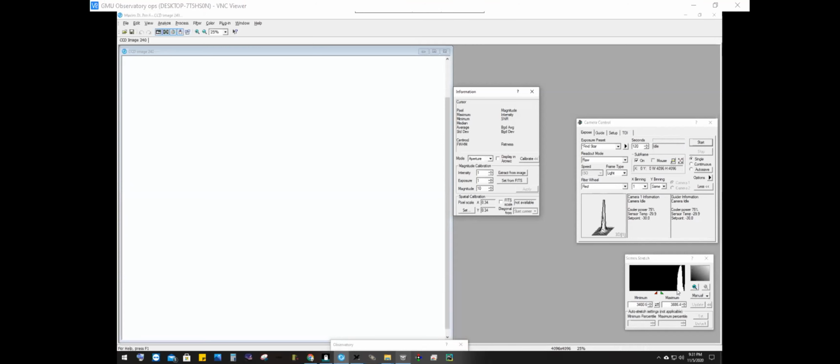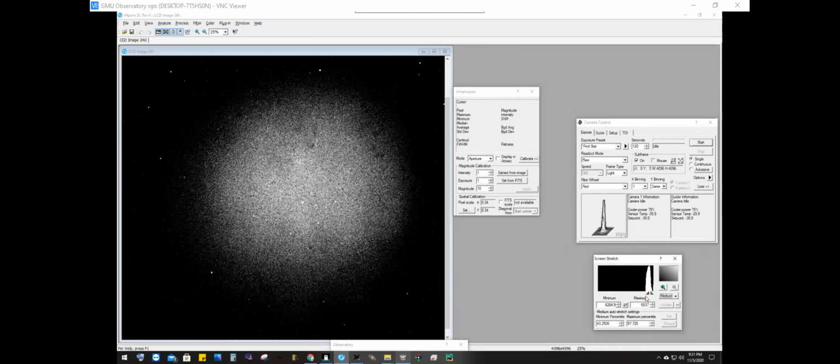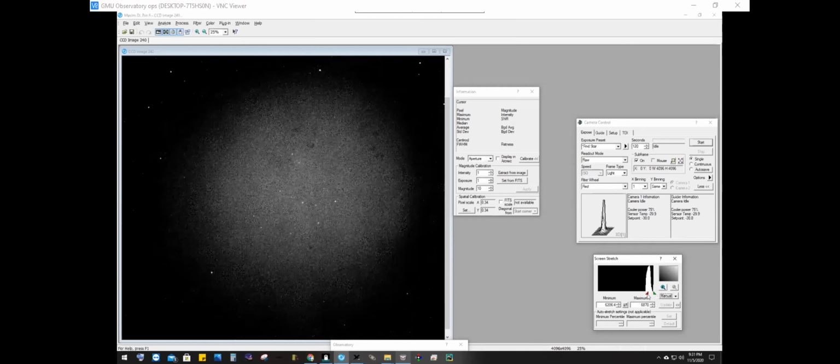Okay, so let me just fiddle around. What I'm playing with right here is actually what's called the screen stretch window. It's just mapping the brightness of the light that we're collecting, so the brightness of the photons. And man, I do not see a galaxy in there.